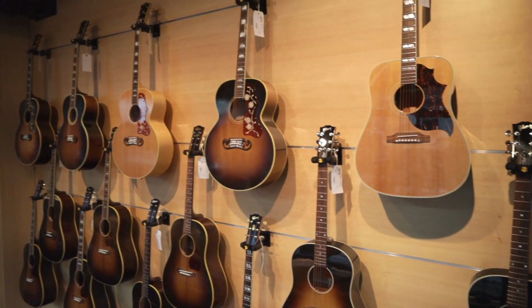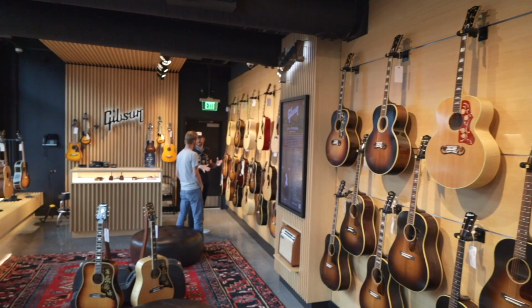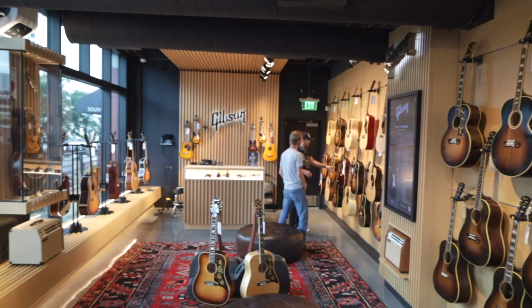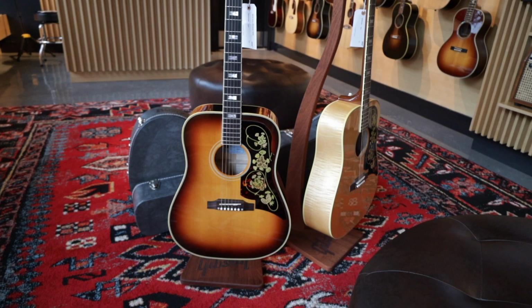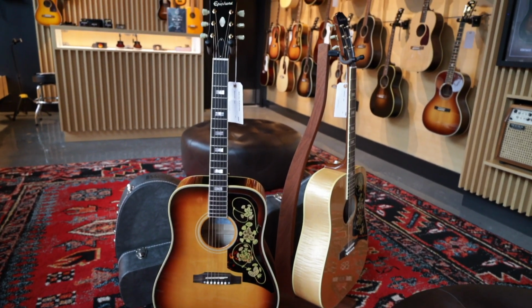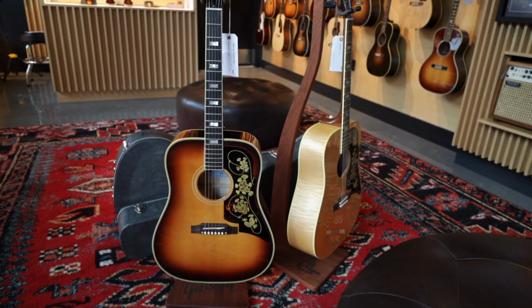This side of the wall is mostly custom shops and reissues, so you've got your banner acoustics and stuff like that. Over here is more modern stuff. We're doing American-made Epiphones again, like the Texan and the Frontier. These guys are actually the prototypes. So these are Cesar's guitars that we're putting on for sale. These are like the originals that passed. This is what we're producing in the Bozeman factory.